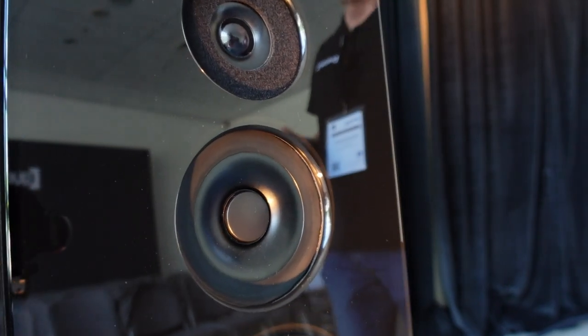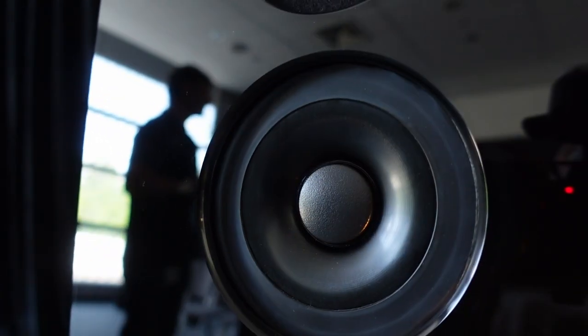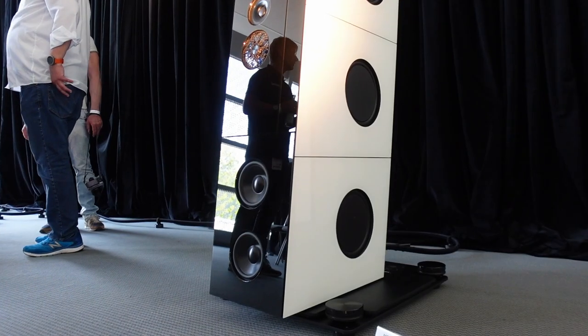But you have another mid-range driver there also. Why do you have that? This is a very big speaker and it has very low distortion. And I know from practice that people who use a speaker with low distortion like to listen with high volume. And if there's no distortion, they think they can even use higher volume, and then this tweeter alone would be blown away. So we have added this one just to have more dynamic range.